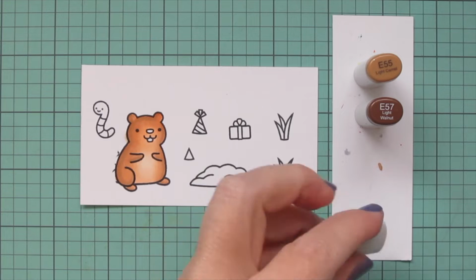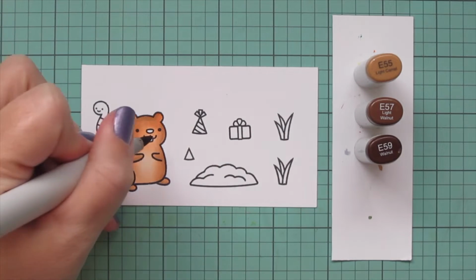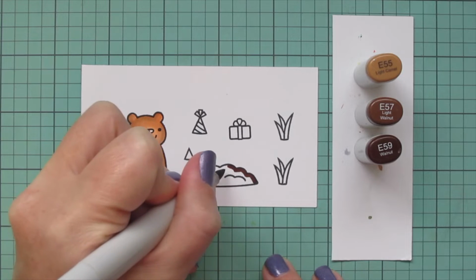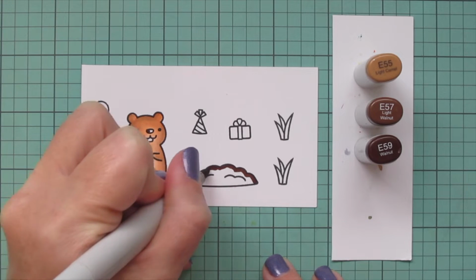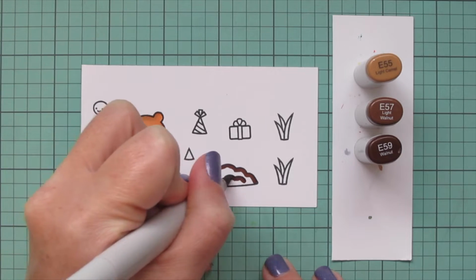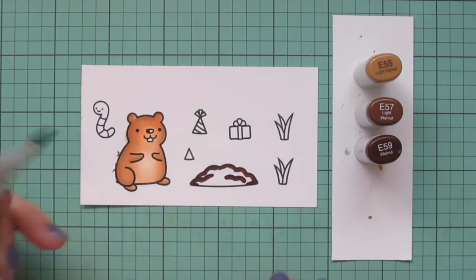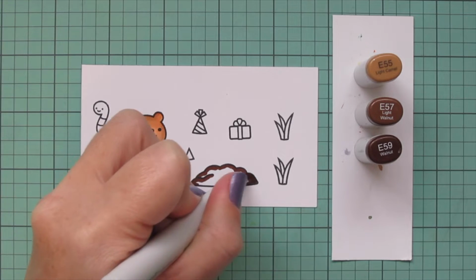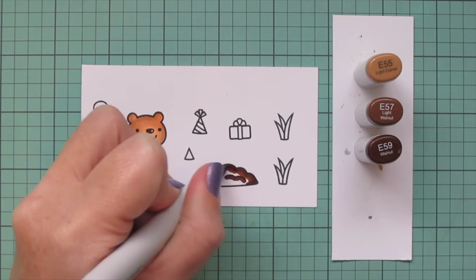Then for the pile of dirt, I'm going to keep that E55 and then add in E57 and E59. I'll also use these 3 shades to color in his nose. So that little pile of dirt is from A Bug Deal, but I thought it would be fun to have him kind of popping out of his little burrow under the ground.